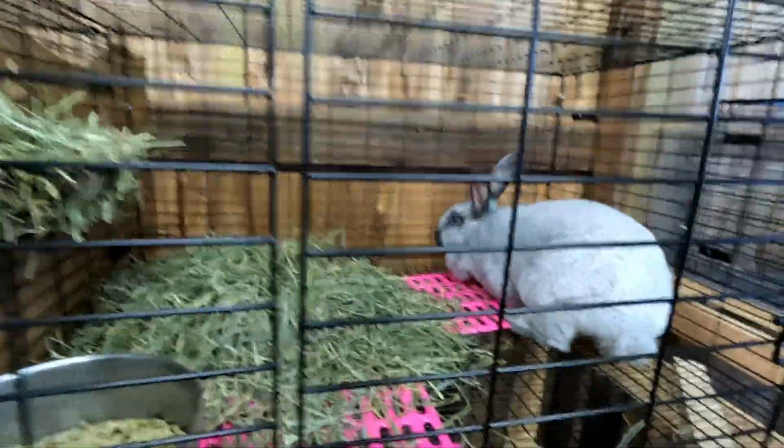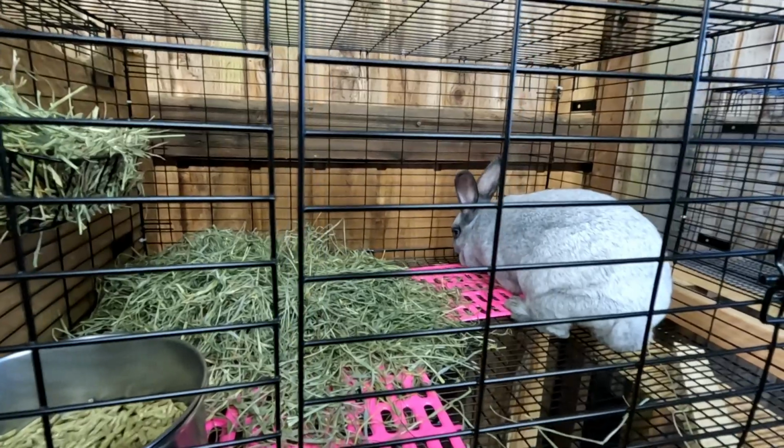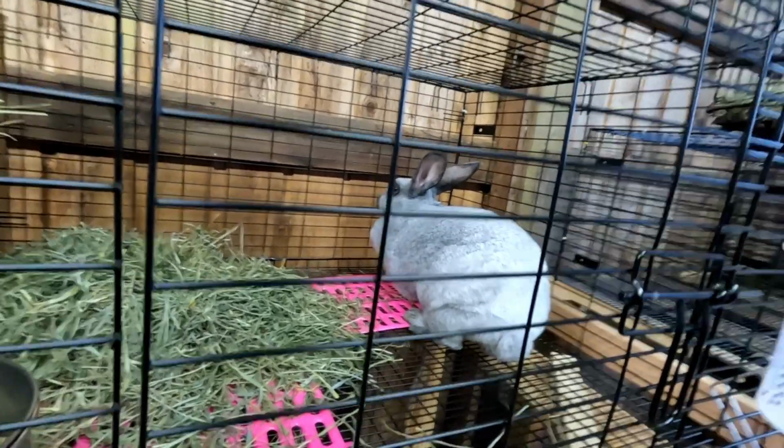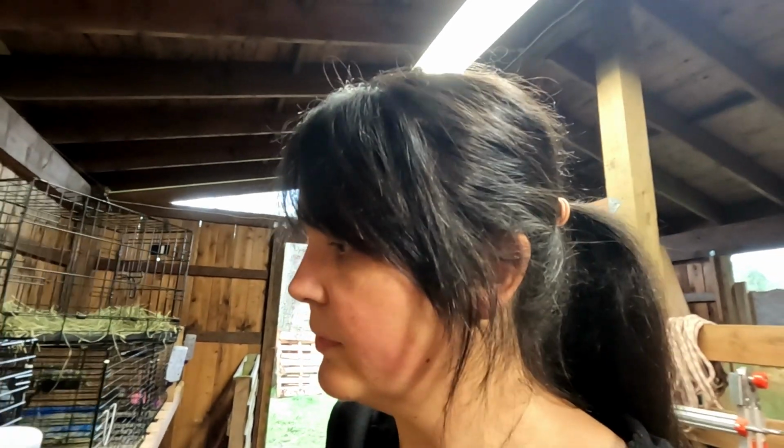Rosebud here is figuring out her surroundings. She's been grunting. She's still a little bit nervous. I have pet her a few times and she let me, but she'll get adjusted. She is a very big girl. She is almost a year old. She'll be a year old in May, if I remember right. I will get all of her records soon.